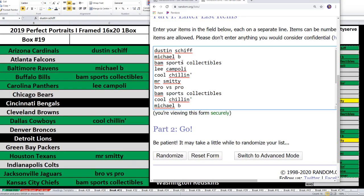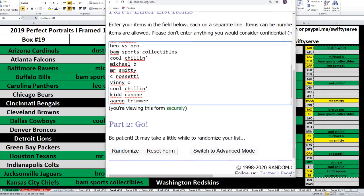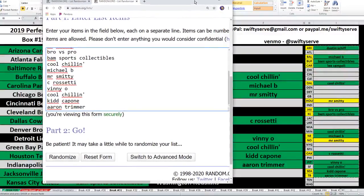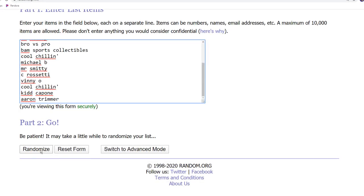Let's start with Shift, Mike B, Bam, Lee Camp, Oli, Cool Chillin', Smitty, Bro versus Pro, and Bam. It's like the ultimate holiday for me because I get the championship games on my day. It's a win-win. I got Cool Chillin' up here, Mike B, Smitty, Rosetti, Vinny O, Cool Chillin' Kid, and Mr. Trimmer at the bottom. All right, here we go, 5 times. Good luck, everyone. I'll type you guys all back in.